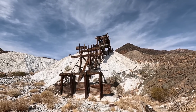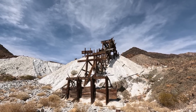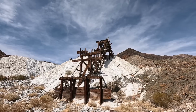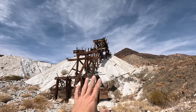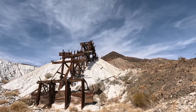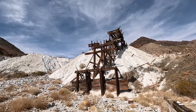But yeah, look at how stark and scenic that is. I just love the contrast, especially between the whiteness of the talc and then the super dark mountains right behind. That is just so cool to see.